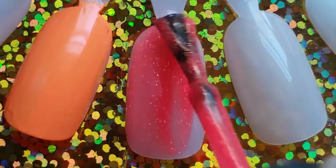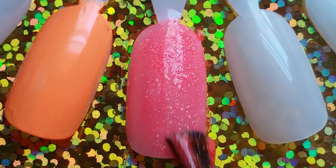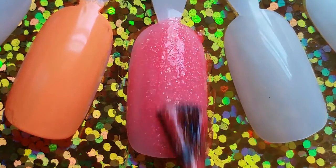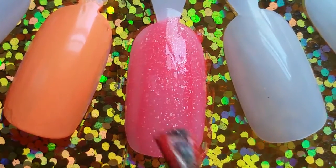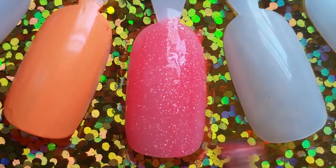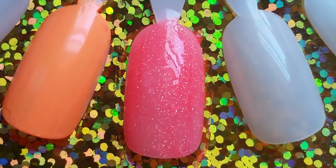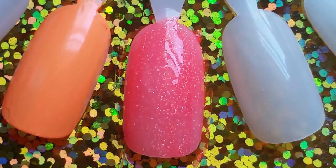And I'm actually very impressed with the formula on this one too, just because polishes like this usually end up being really thick and just hard to work with. This one is not, and I feel like even though you have to do 2 to 3 coats to get it completely opaque, it's not a big deal because the formula is really nice. So we'll let that dry and we'll come back for a second coat.